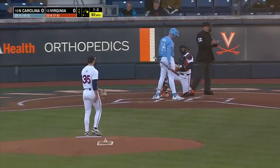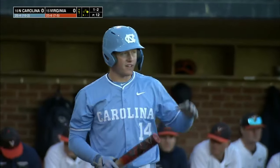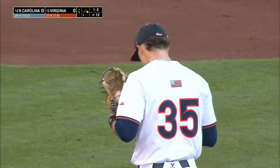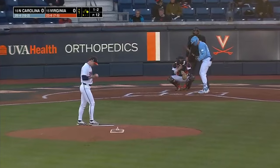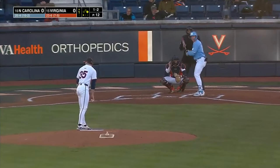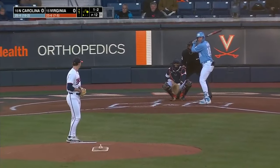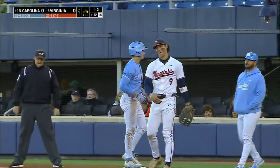He fouls that one back. Stays alive. It's 1-2. No score, just underway, top of the first. I think what was impressive about the performance on Saturday night was all 3 of those home runs came in 2-strike counts. 2 of them the other way. And they were not cheapies either. That's impressive stuff. Another throw over to first, and Cook dives back safely.